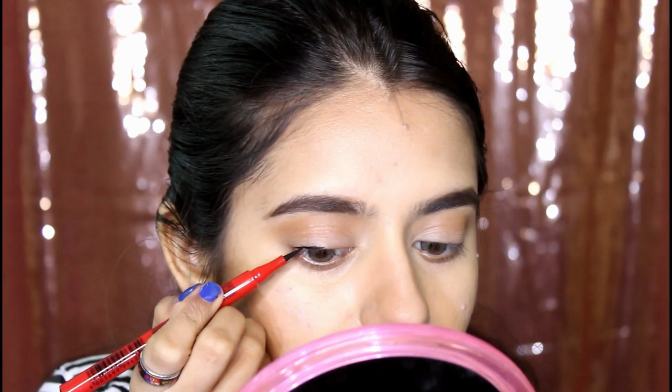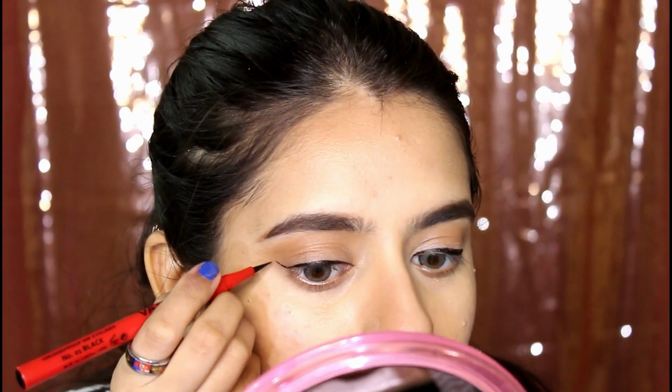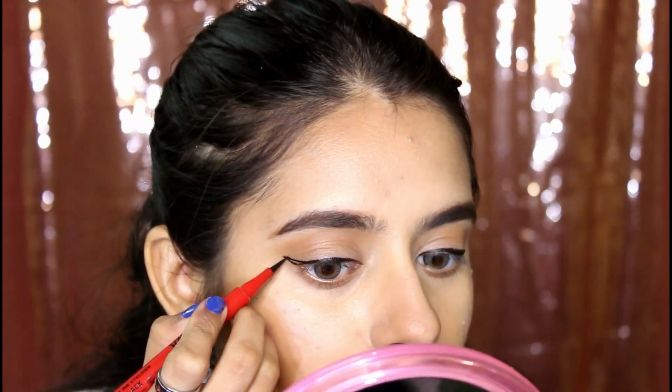So it's in pen form, and it has a very precise edge to it, so you can easily apply your liner. You can go either thick or thin, totally under your control, because the tip of this ink eyeliner is so precise. I always like to shake it well before I use it, because I just want that full-on pigmentation, and this is what I have as my eyeliner today.